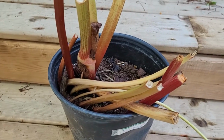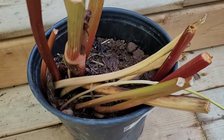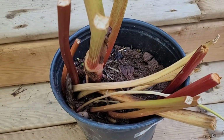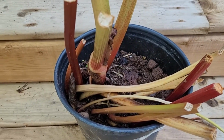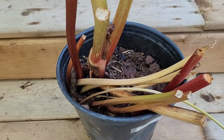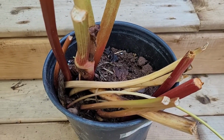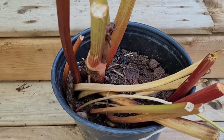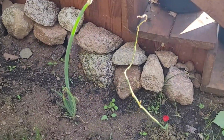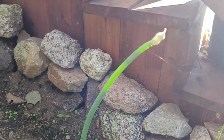One of my coworkers has given me these 2 little bundles. This is mature rhubarb from her plot. She dug this up for me, and I'm going to plant this in a different location than the other rhubarb I had. I'll try to keep them separate, and then I'll remember in my mind that this one is matured and this one is not.